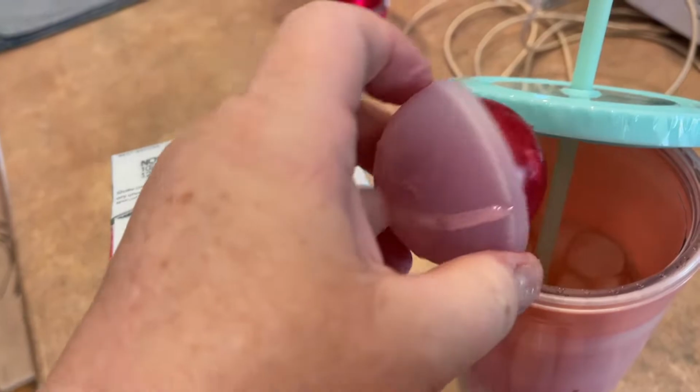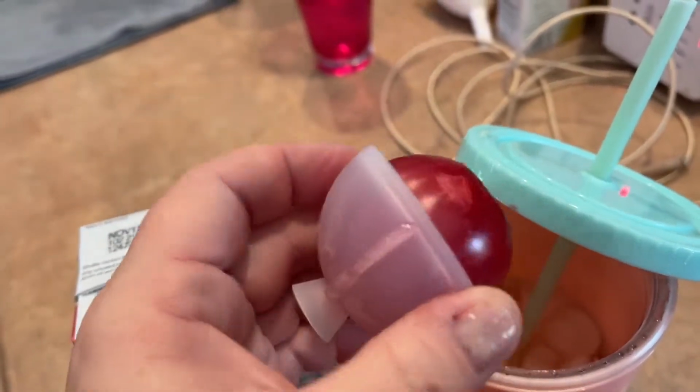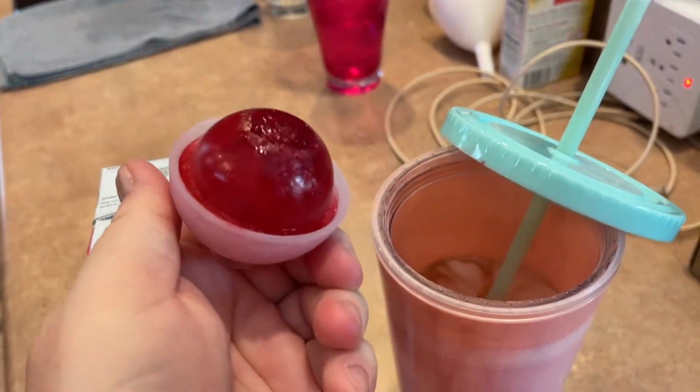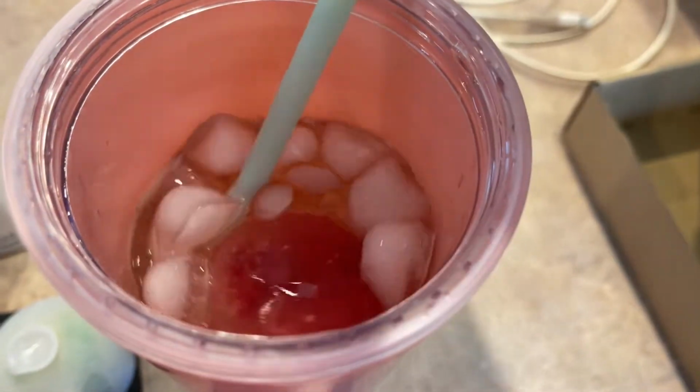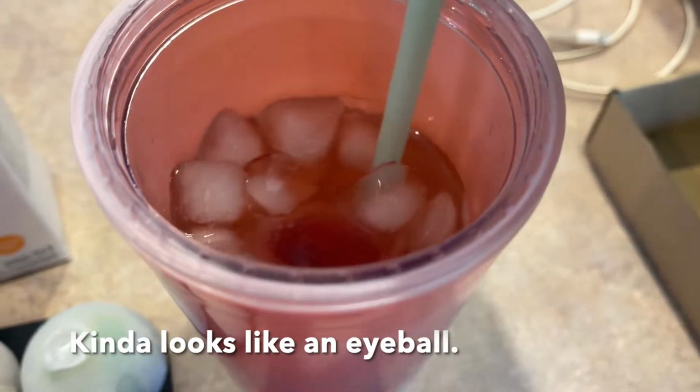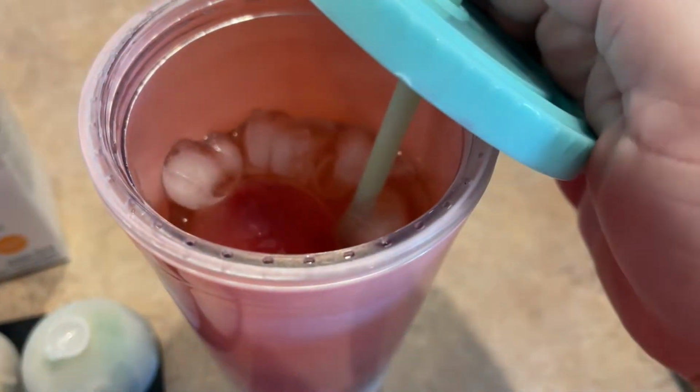This looks delicious. And then I'm not sure exactly how I'm going to get it in here. I'm going to have to set down my camera. Okay, so there it is floating around in there. I will let you know how it tastes after it melts a little bit.